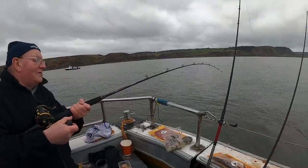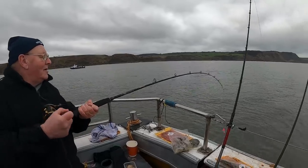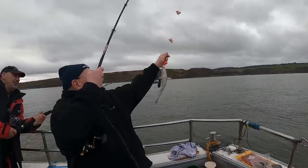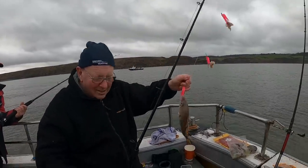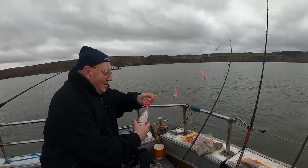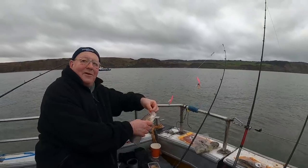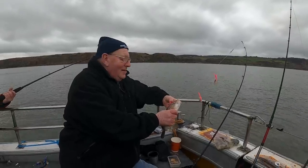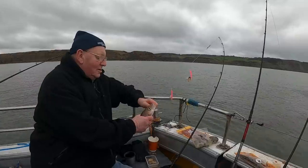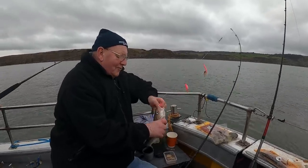Is it a cod? Yeah, it's a little cod. Oh, it's only a bloody little one. Lift it on, drop it. See, if you stood up, you'd feel your fish. I felt it anyway. First time I've had one bite like it, didn't half hit it. Whiting, isn't it? No, it's cod, yeah. You can see where it's hit it that hard. It's gone straight to the roof of its mouth, hasn't it?